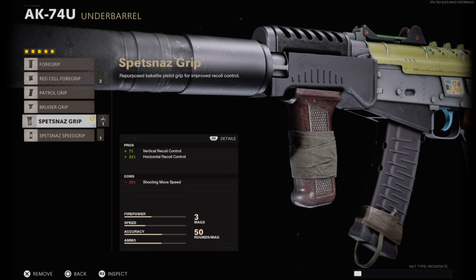The only downside of the SMG's grip is a negative 30% in the shooting move speed, which isn't the best thing, because with an SMG, of course, you want to be around that movement speed. But I just think that the SMG's grip helps so much in the medium range that we just don't have to worry about the shooting move speed con.